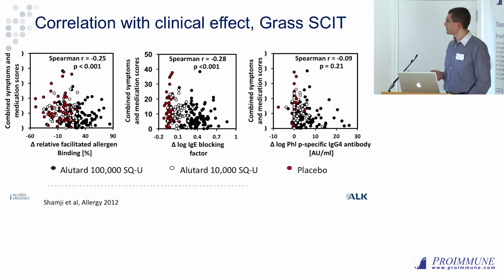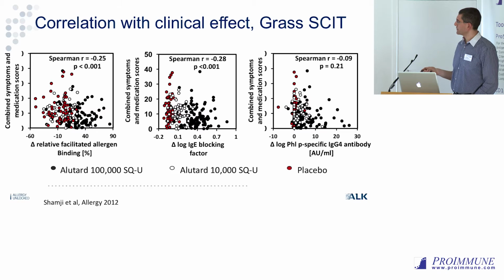So we also would like to correlate that to the clinical effect, and this is the combined symptom and medication score that normally is used in registration trials. So that is what the authorities want to see. I completely acknowledge that this is not the best of correlations. The R values are not very big, but at least we find significant correlations for 2 of the 3 parameters, the binding or blocking of this to the B cell surface and the IgE blocking factor, as we call it. For a direct measurement of the IgG4 titer, we didn't find a correlation.